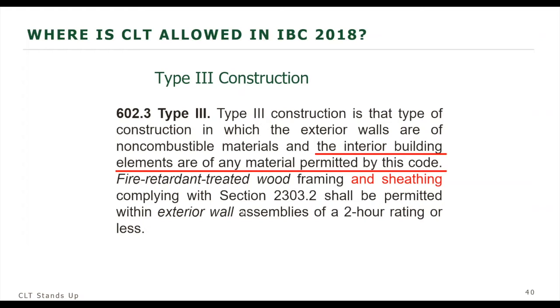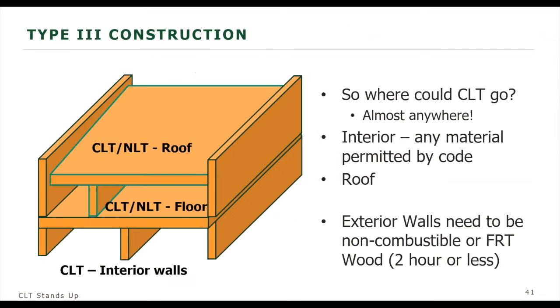So for this type of construction, it requires that the exterior walls be of non-combustible material, but the interior of the building elements can be of any material permitted by the code. And the code allows cross-laminated timber. So the interior can be of cross-laminated timber.